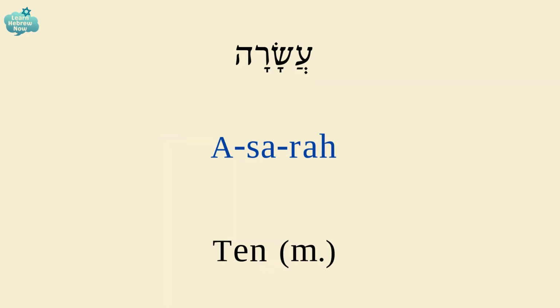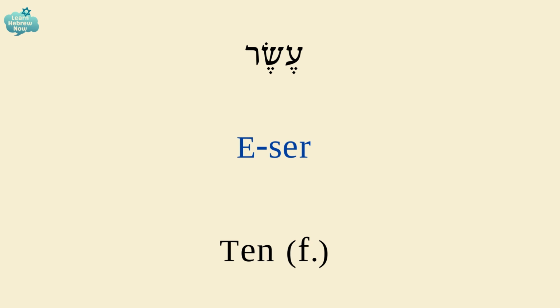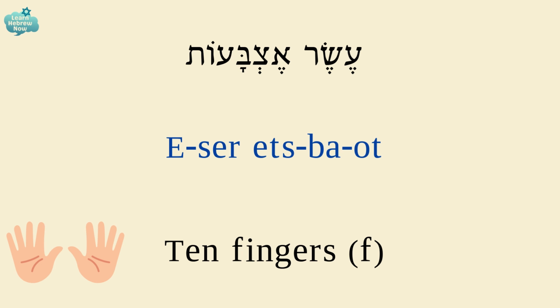The number 10 for males is עשרה. To say 10 houses, say עשרה בתים. The number 10 for females is עשר. To say 10 fingers, say עשר אצבעות.